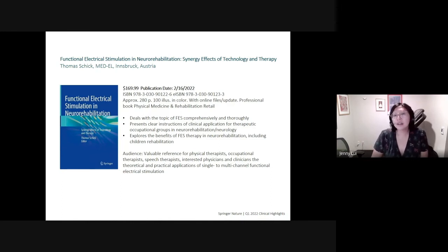It explains to them the theoretical and practical applications of single to multi-channel functional electrical stimulation for a wide range of neurological symptoms. For the first time, experts from research and practice of FES have compiled numerous application examples based on the available evidence. An example of that includes the targeted electrical stimulation of several muscle groups timed to each other, which then initiate and support a complete movement sequence and thus improves motor learning.